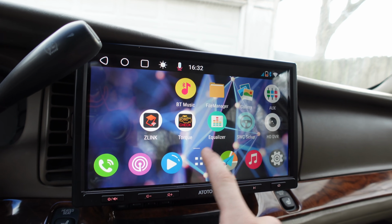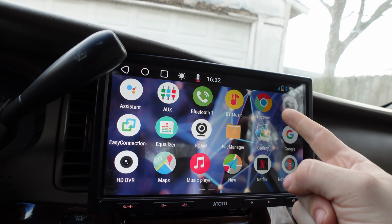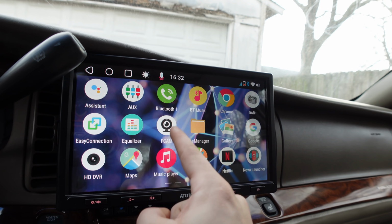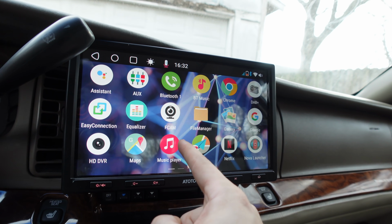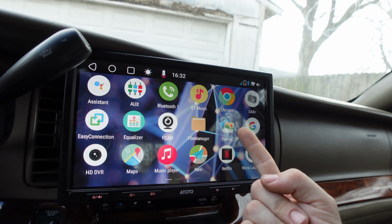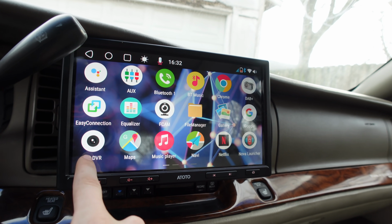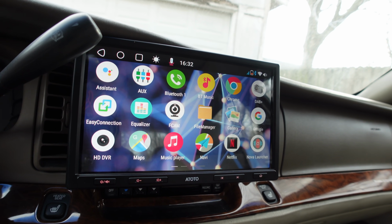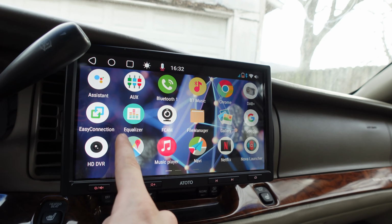Real quick to round this review off, I'm going to go through some of the apps that there are. Aux for aux video, you've got all your Bluetooth stuff, DAB, the easy connect for the mirroring. You can view your front cam and manage it here. Oops, there's not one connected, so that's not going to do anything. You've got your file manager, gallery, you can browse your images. HD DVR, I believe that's the recording functionality for the dash cam, which, you know, clearly I don't have. Navi just opens whatever your default maps program is, which in this case is Google Maps.